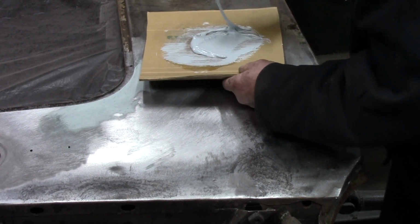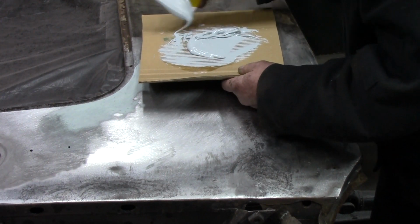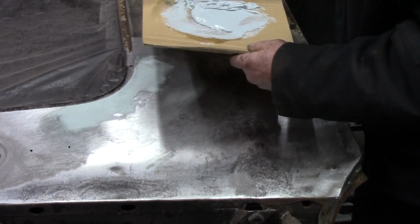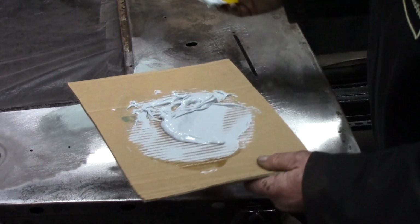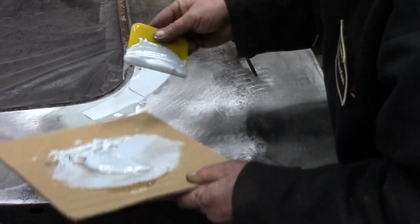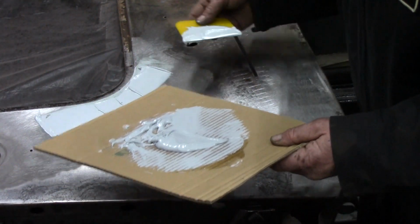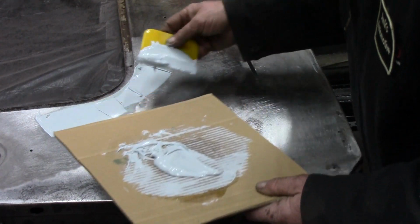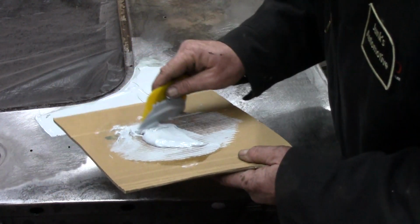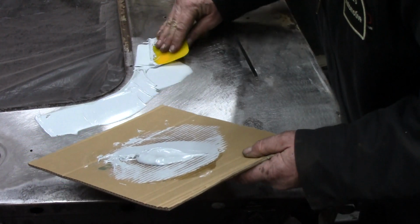Again, way too much Bondo. That stuff's nice and creamy. I just like it. The other stuff seems pretty coarse. And we'll stay away from this rust over here that I haven't got done with yet. So I'll just stay over here and make a big mess.